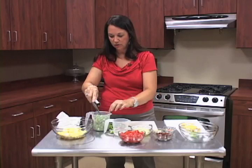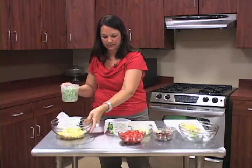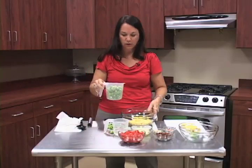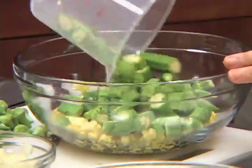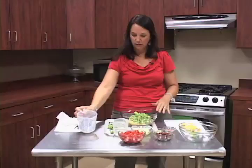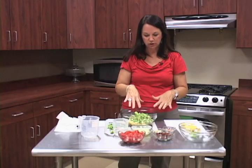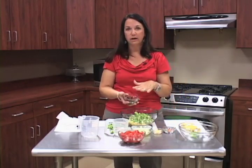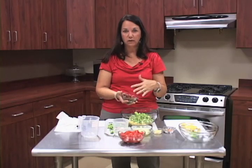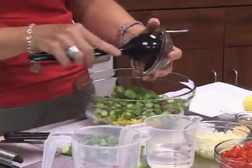So that's about our 2 cups that we need for the okra. We're going to leave my stems right there. We're going to add these 2 cups of okra to our corn, the 2 ears of corn. And I am going to add the other ingredients, because that's the good thing about this. Once you do it, you can mix it all together. I do want to tell you that I've already browned the sausage ahead of time, so it's already cooked. I'm going to go ahead and add it also to the ingredients.